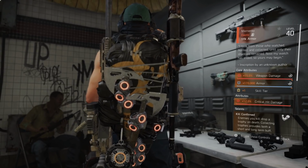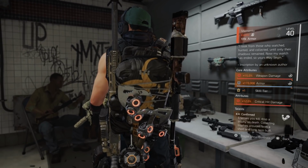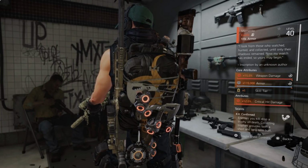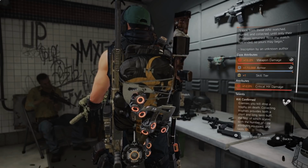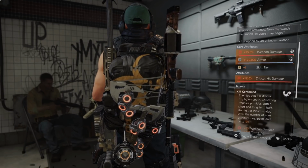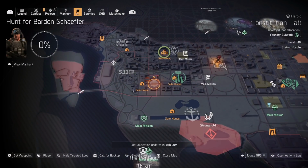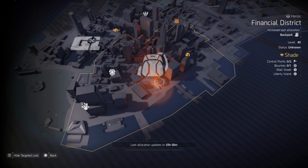Next we have the Memento, which is probably one of my favorite exotic backpacks to use. It's the best of both worlds because it has a core attribute of every single attribute: weapon damage, armor, skill tier. Plus it still gives you a small attribute, and it has a really cool talent called Kill Confirm. Now you guys can get this in the current season. Again, just like the Backfire, if you're watching this during the current season, it's at level 90. If you guys already have it unlocked, or if it's past the season, well, then you could just hop on over to targeted loot, and that's going to be the best way for you guys to find it there.